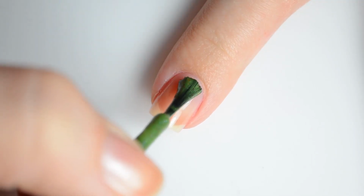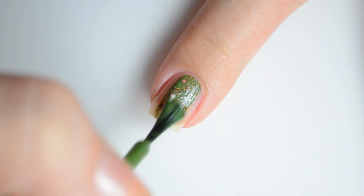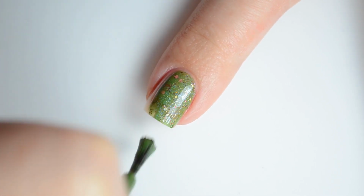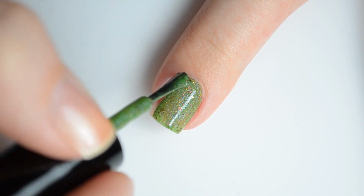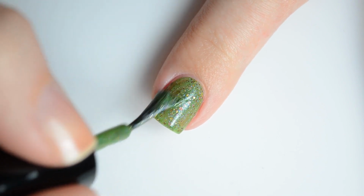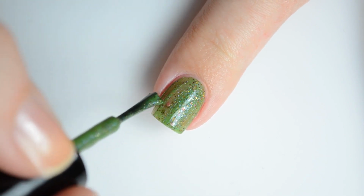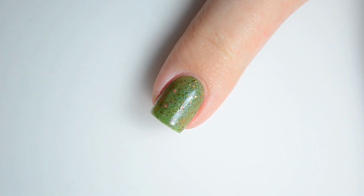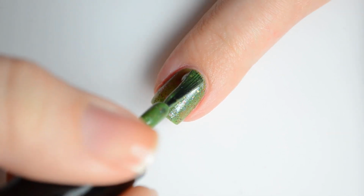Finally, we have One Flew Over the Tiki Nest. I am head over heels in love with this color. The rich green base is beautiful on its own, but the contrasting glitter and shimmer really makes this shade interesting. The first coat is rather opaque, and the second coat makes it perfectly opaque. My swatches show 2 coats for full coverage.